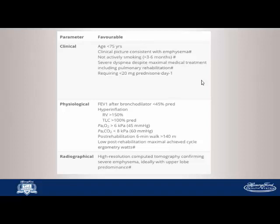After post-rehabilitation, the 6-minute walk test should be more than 140 meters. And a low post-rehabilitation maximal achieved cycle workload, because like you said, the patients who can work don't really need it. They don't need the risk of the surgery itself. And on high resolution CT, upper lobe emphysema is generally preferred.